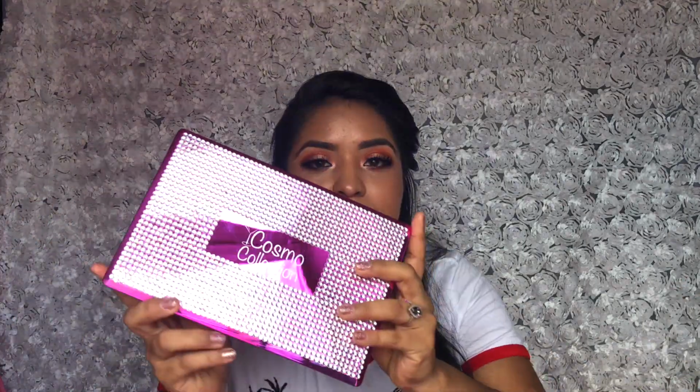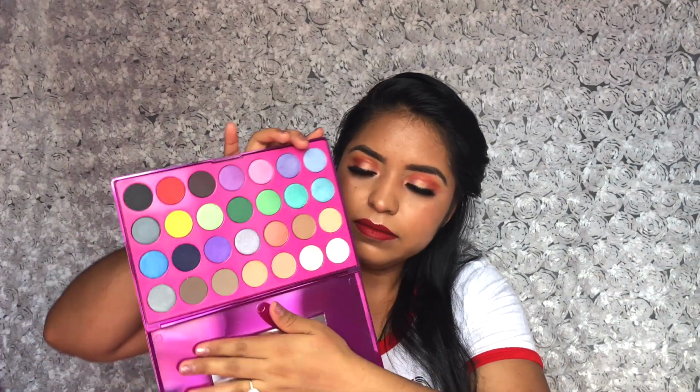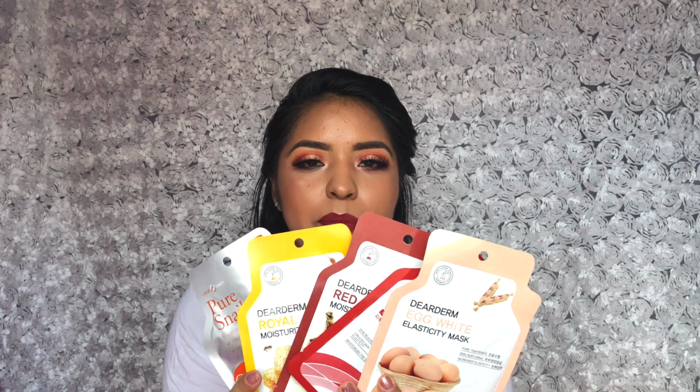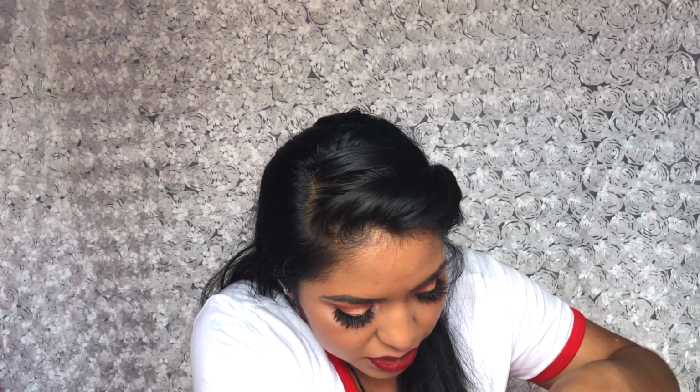So why don't I show you some of the stuff that I got at the makeup show, because I didn't make a video. I purchased this palette from Crown Brushes, and it's so pretty. Look at all those pretty colors. I got that palette for $10. I got a bunch of face masks from this brand that came from Mexico City. I also got these other serums from the same brand. These are pretty cool. I've been trying them a lot and I like them.